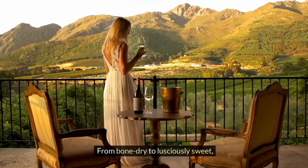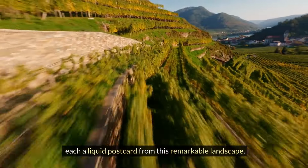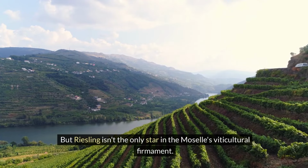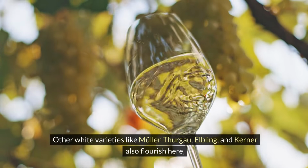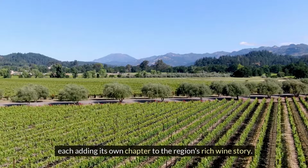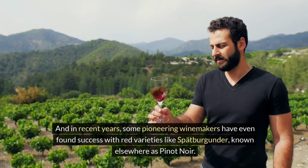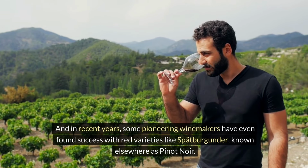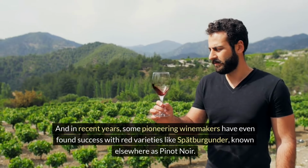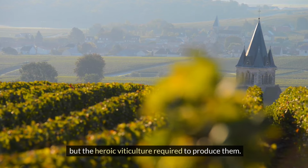From bone-dry to lusciously sweet, these wines showcase an impressive range of styles, each a liquid postcard from this remarkable landscape. But Riesling isn't the only star in the Moselle's viticultural firmament. Other white varieties like Müller-Thurgau, Elbling, and Kerner also flourish here, each adding its own chapter to the region's rich wine story. And in recent years, some pioneering winemakers have even found success with red varieties like Spätburgunder, known elsewhere as Pinot Noir.